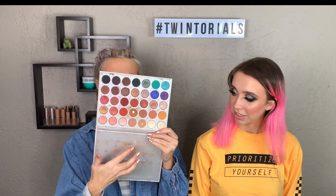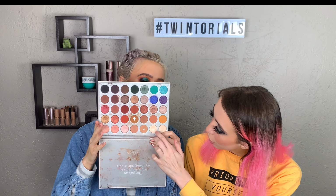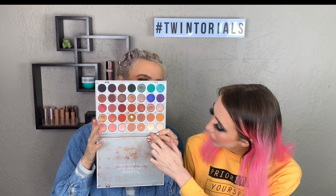Okay, and to get our one and only eyeshadow palette we've hit pan on out of the way, the Morphe Jaclyn palette. We have hit pan on this, mostly the shade Pukey and Cream something, I think. These two have pretty good dents in it. Well, this one has a pretty good dent.